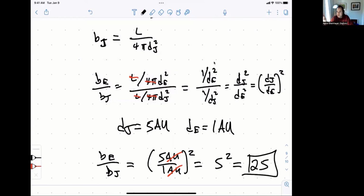So as seen from the Earth, we know from last class that the brightness is about 1,300 watts per square meter. From Jupiter, it should be 25 times fainter than that because it's 5 times further away, and brightness goes as 1 over the distance squared. If you increase the distance by a factor of 2, it's 4 times fainter. If you increase it by a factor of 3, it's 3 squared or 9 times fainter. If you increase it by a factor of 5, it's 5 squared or 25 times fainter.